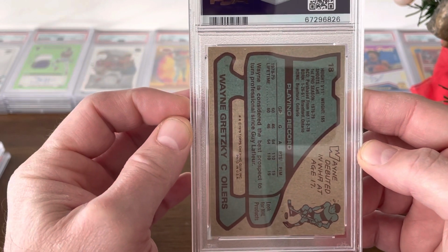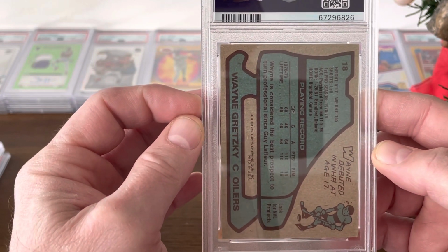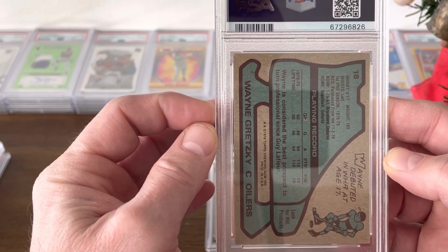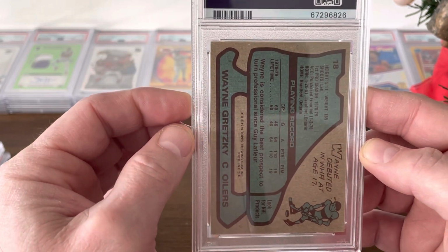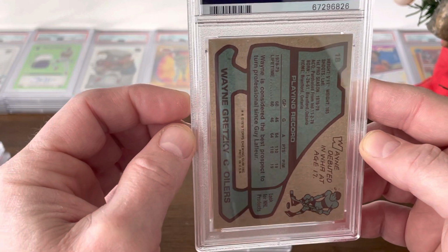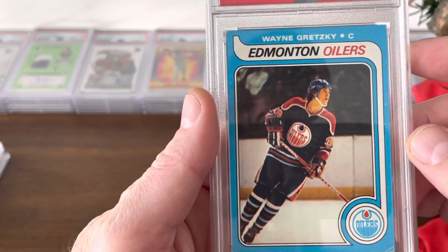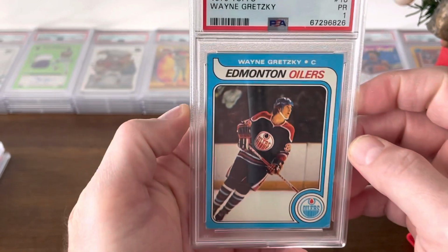That'll be evident when I turn it over. So, I'm just hoping this got a 1 or a 2. It was the kind of thing I found at the bottom of a drawer. And anytime it's Gretzky, I'm going to slab it up. Got a 1. All right.